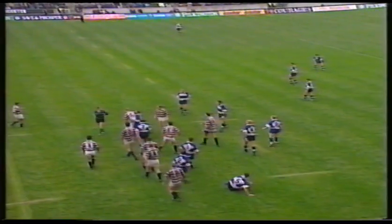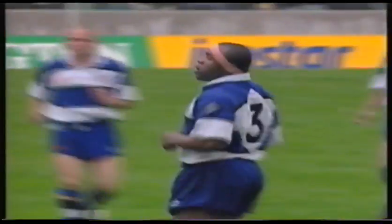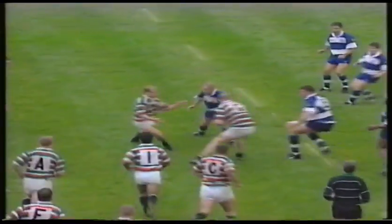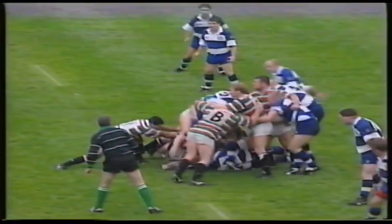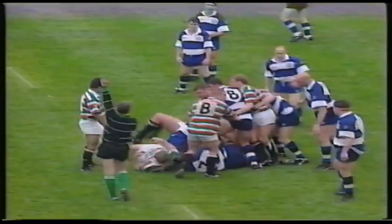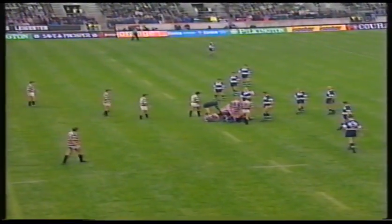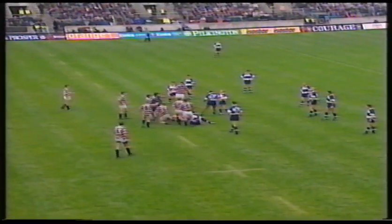Here comes Abogu. Victor Abogu, 7 England caps. That's Dean Richards with 36. Set up on the Bath 10-metre line. Cardooni desperate for ball, and that will help the Leicester cause. A bit of a tangle. Oh, and Abogu reacts against Martin Johnson.